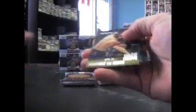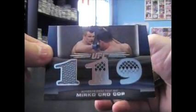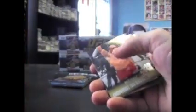Matt Hughes, Couture versus Rizzo. Okay. Couture. Jake Shields and another relic of Mirko Krokop. Just a Matt relic. Couture versus Sylvia.